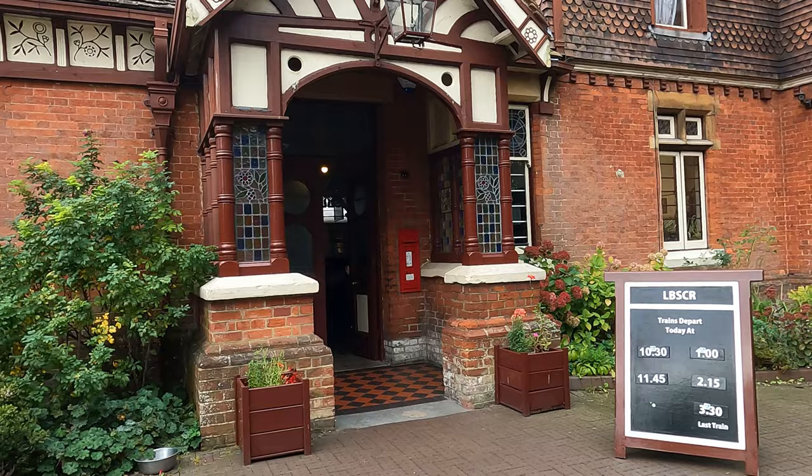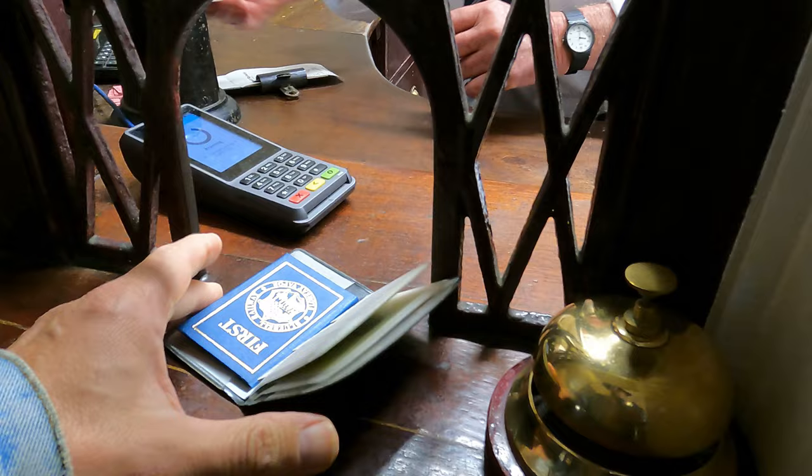Member's ticket, please. Thank you very much.